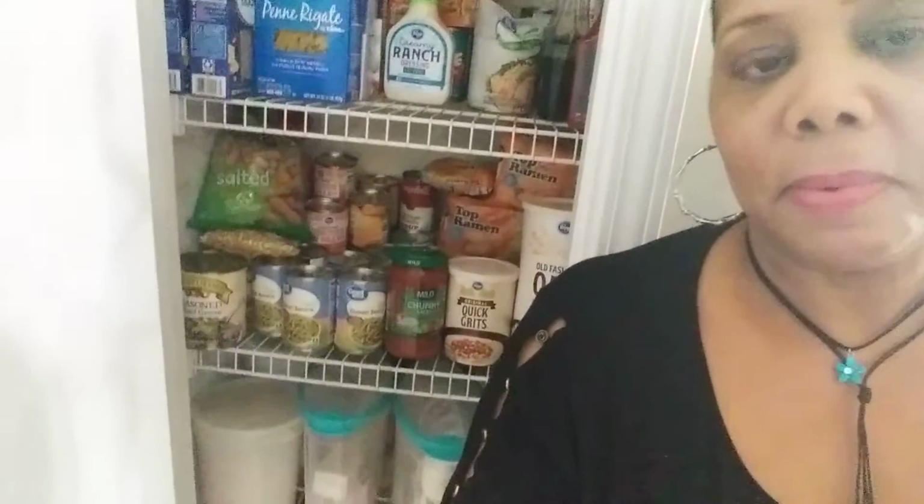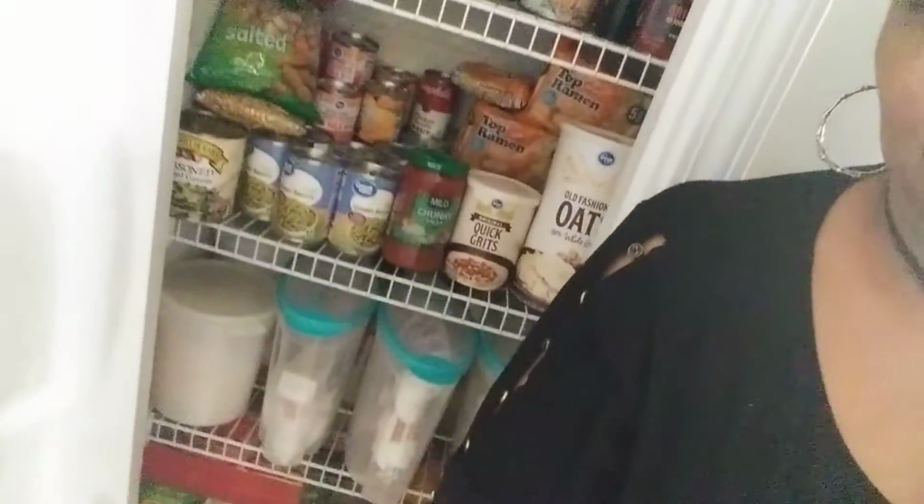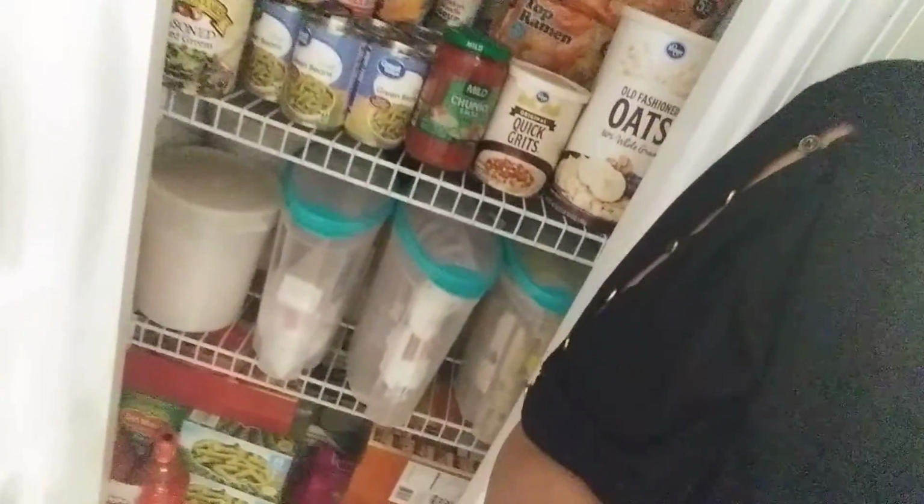Okay, guys, thanks for coming back. I just loaded up or stocked up one of my Prepper's Pantry. I have another one where I have a lot of soup, and what I do need, I need to get some more corn. I want to get some black beans, and I want to get some more canned fruit. So I think this month I'll go to Walmart and just try to wrap it up.